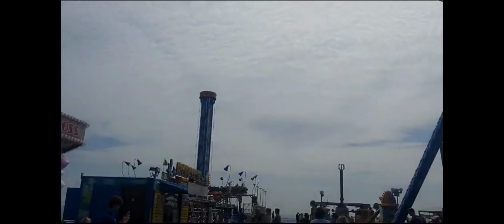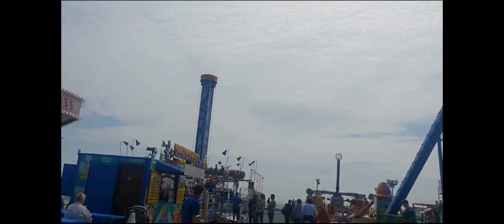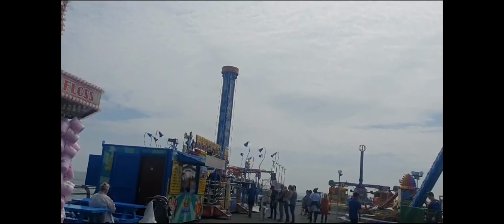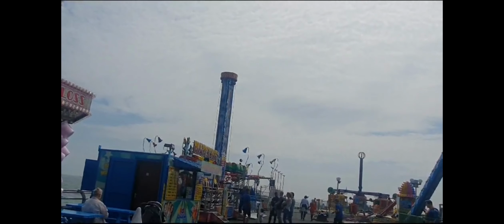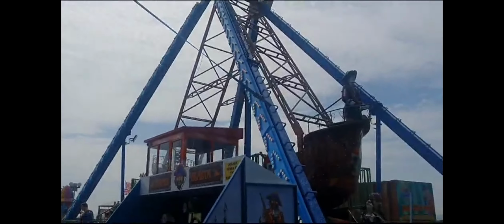And the caterpillar, that was really good. Quite a bit of lateral on it as well as you come around that turn. Three laps on there was fantastic. The operator was also great on there as well. It's always good when you get a nice operator because that makes the ride experience even better as well. And of course the nice sea views, and the same with the pirate ship.